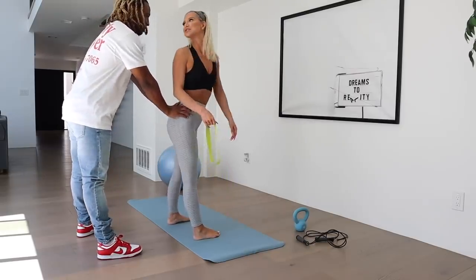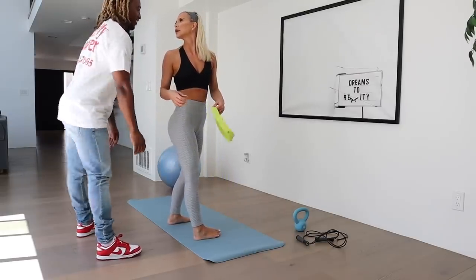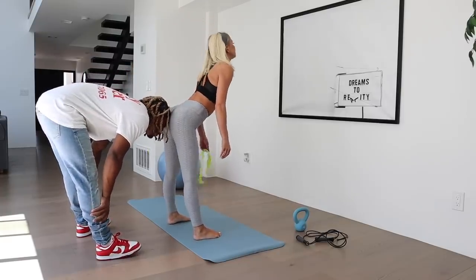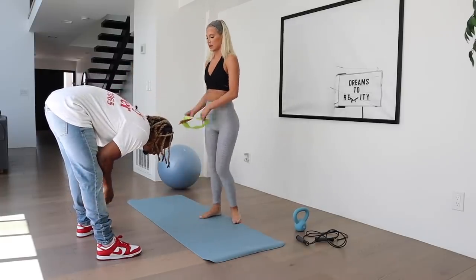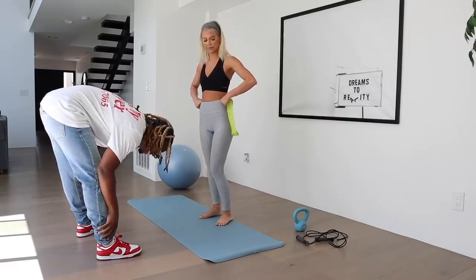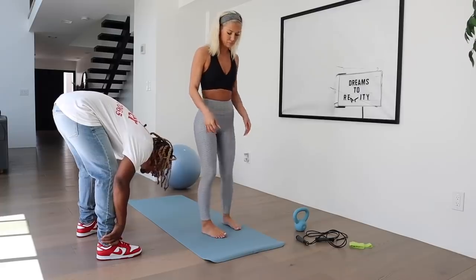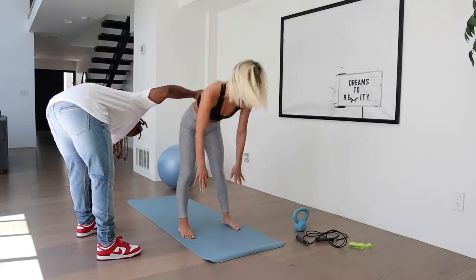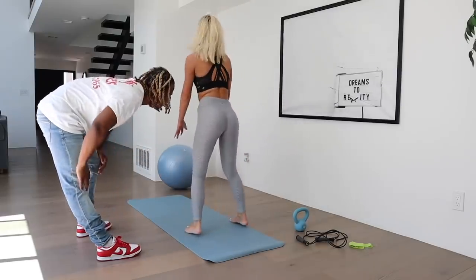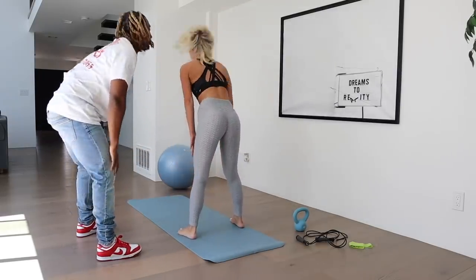Okay, this is a stretch. That's not a stretch. Like, no, because you know when your legs are burning, you gotta shake it off. Shake it off. Okay. I'm stretching, man. I'm literally stretching, I swear to God. This is a good stretch. You're so distracting.